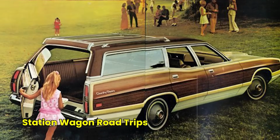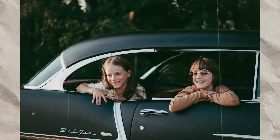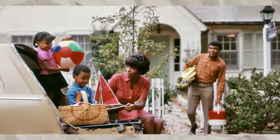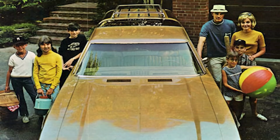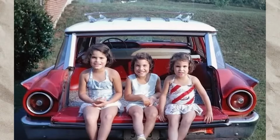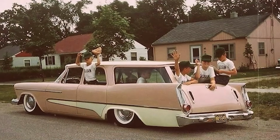Station wagon road trips. The old station wagon, loaded to bursting and rumbling along endless highways, once played the soundtrack to our childhood summers. Traveling cross-country in the 1970s was an experience stitched together by patience, imagination, and a whole lot of family togetherness. GPS hadn't yet entered the picture, and the idea of handheld gadgets to entertain us was still the stuff of science fiction. Instead, we tumbled into the wide, vinyl-clad back seat, elbow to elbow, with a cooler full of sandwiches and a map sprawled across the dashboard.